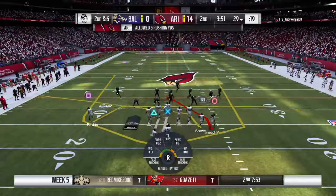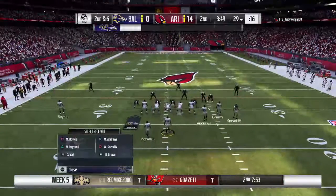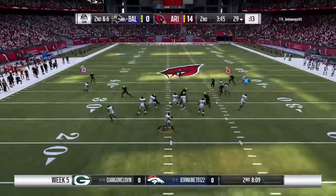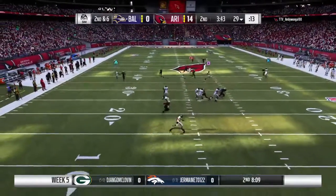But the main goal, get a couple of first downs, run some plays, run some clock, allow their defense to get a chance to catch their breath, settle down, and relax a little bit after they just gave up the score.